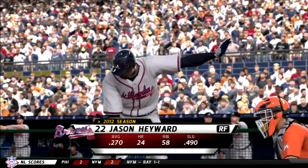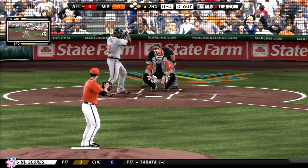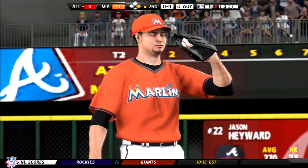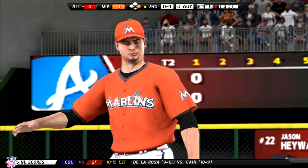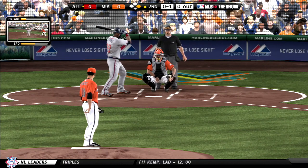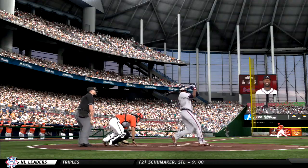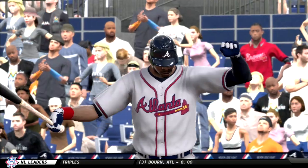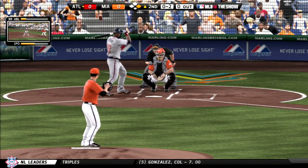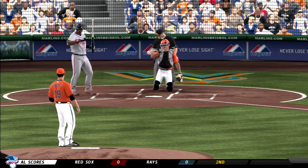Jason Heyward will stand in for the first time now. 24 home runs to his credit so far this year. And he catches the inside corner for a called strike. Oh-one. He's ready now. The pitch. Now a ball hit high down the left field line, but back in amongst the spectators. Foul. Just does manage to get a piece there as this is bounced foul.